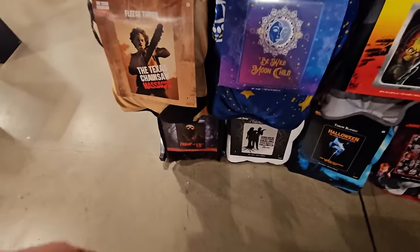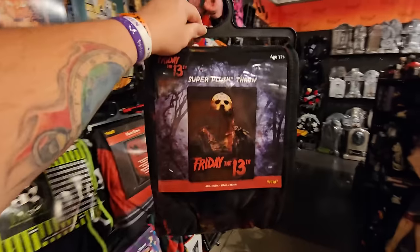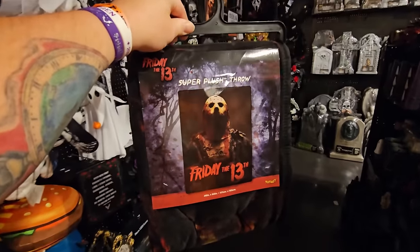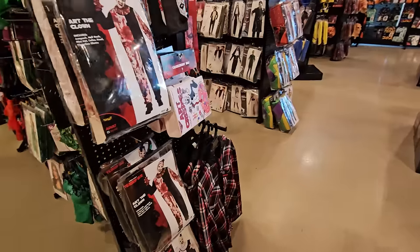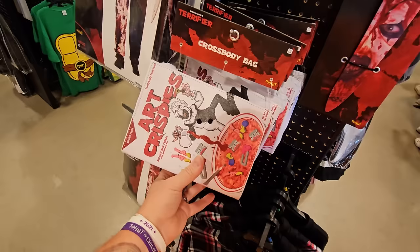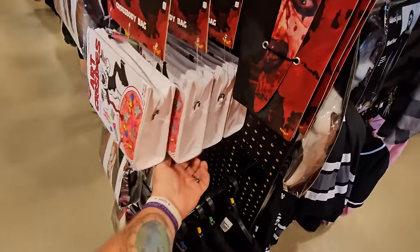Here's a Friday the 13th super plush throw. Even when I was looking for all things Friday the 13th in the Spirit Halloween store the other day, I did not see this. This is very cool. Oh my gosh, I'm just blown away going into these stores and seeing so many of these crossbody bags, knowing how many people want them in the States.